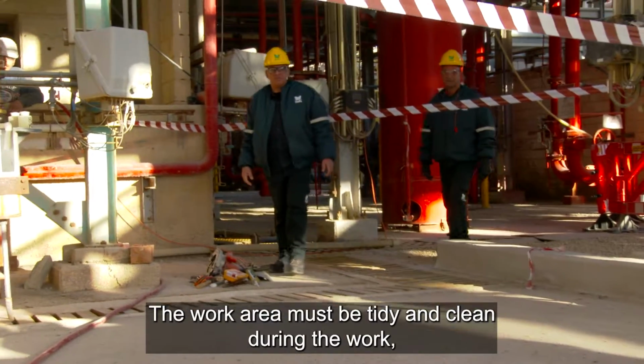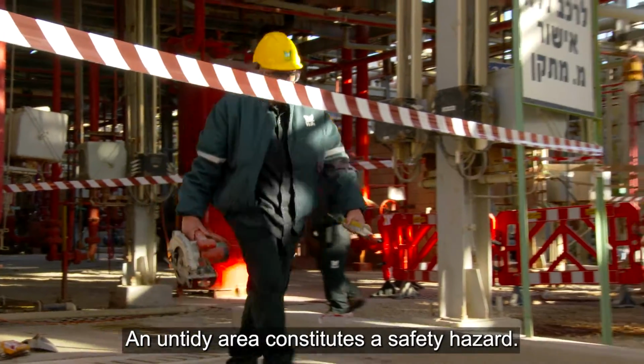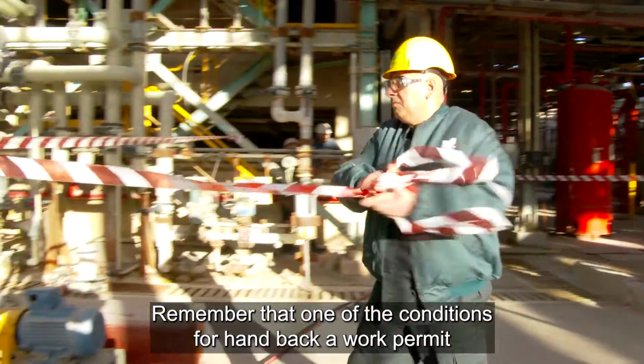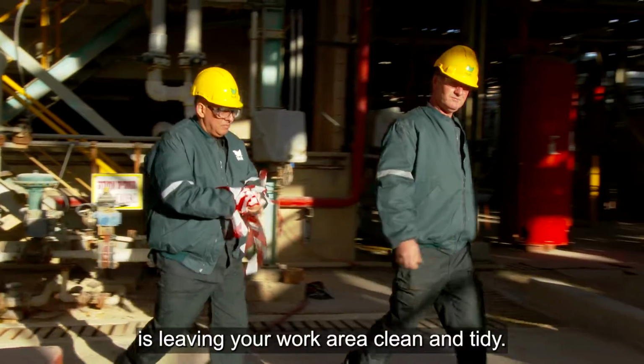The work area must be tidy and clean during the work and certainly after it is completed. An untidy area constitutes a safety hazard. Remember that one of the conditions for handing back a work permit is leaving your work area clean and tidy.